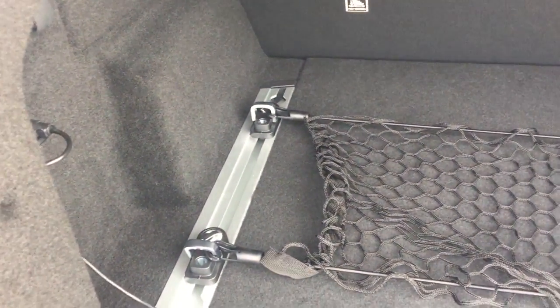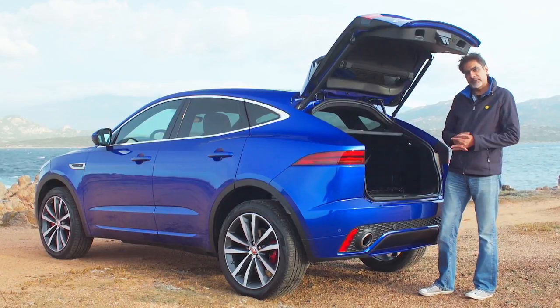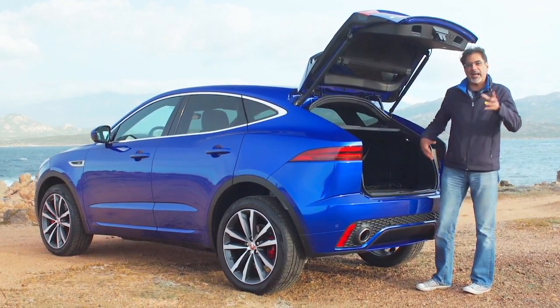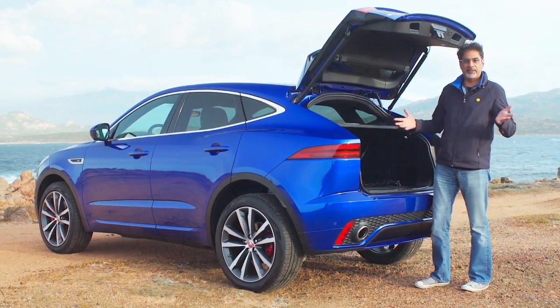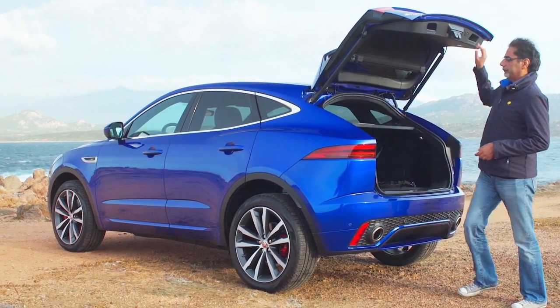There's a net in here. Under the floor is just a spare tire, so really not a lot there. There's a couple of nets here. There's 2 hooks and power supplies. Reasonably practical for this size of car, but we're looking more sort of hatchback type of boot space rather than SUV type. Wonder what the rear space is going to be like. Time to try that out.